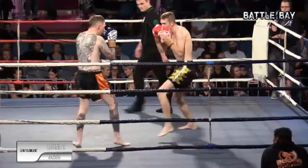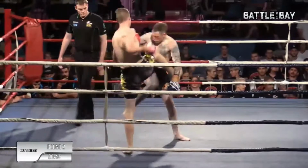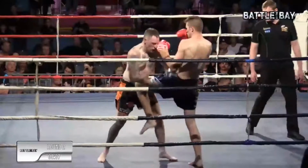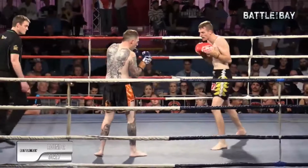Not much damage happening from those punches from either boy. Good outside leg kick by Ben. Oh, and a body. They count overhook left there by Judd. Again, getting caught with that body kick. Judd's going to be careful, he's wearing those body kicks.